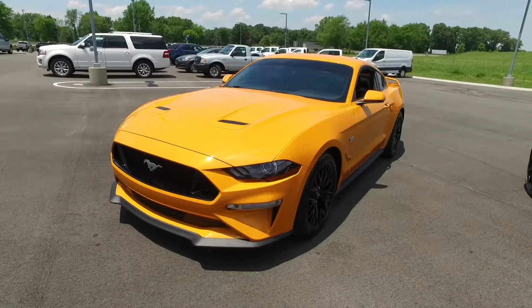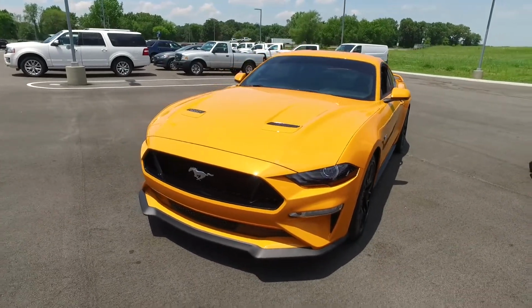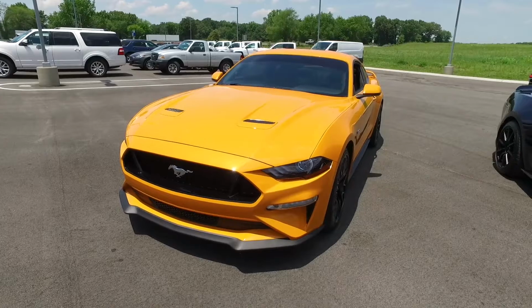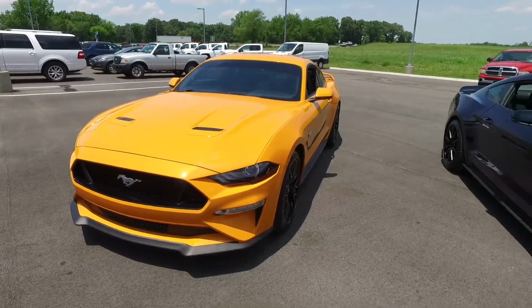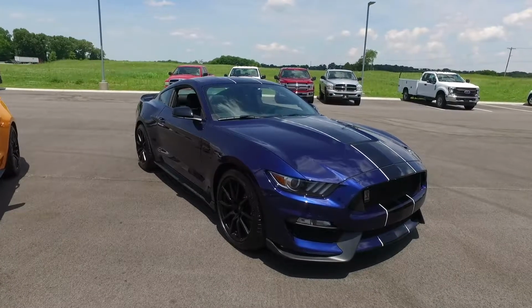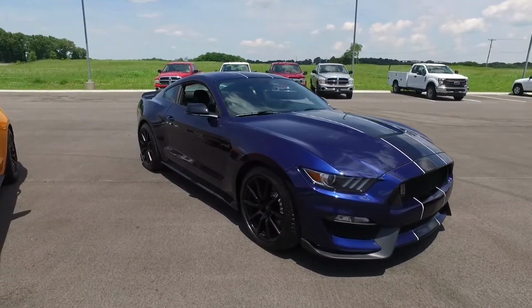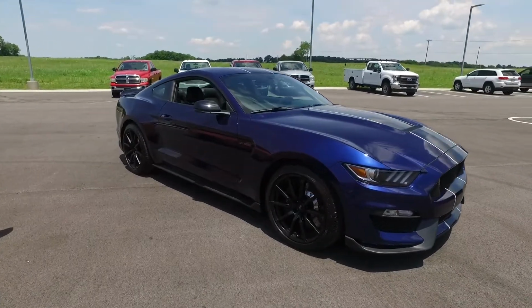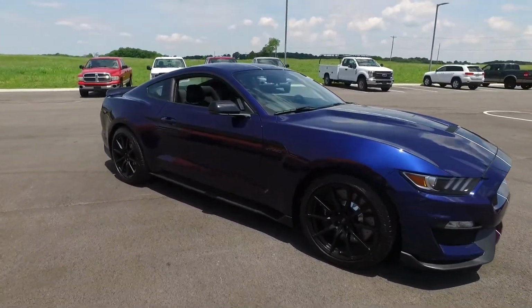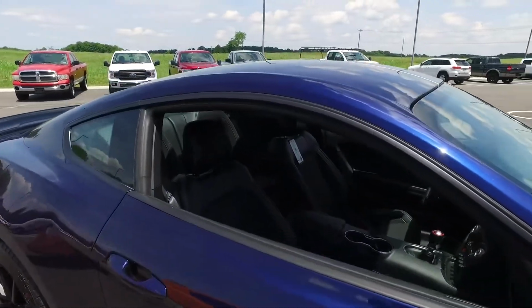So now, in contrast to that, oh yeah, before I go, this is one of the Ford new colors. They call this Orange Fury. Pretty cool. When you switch over this way, you've got a Mustang that's a little bit beefier. This one's Kona Blue. This is a brand new 2018 GT350. This one is a naturally aspirated V8, but it's actually a 5.2 liter. So it's got 2 extra tenths of a liter of displacement.